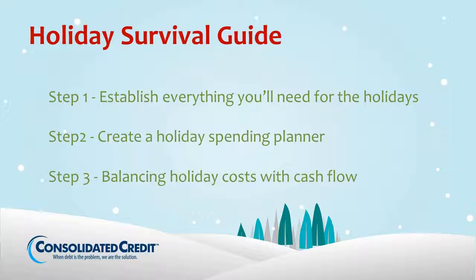And always shop with your list. Your chances of making impulse buys are reduced when you shop with a list. Take your spending planners with you wherever you go so you can always have your list of holiday needs with you at all times. Don't deviate from the list to avoid overspending and extra charges from impulse purchases.